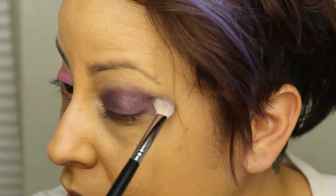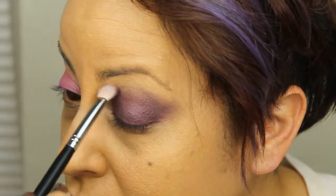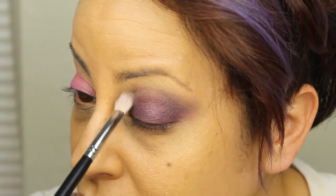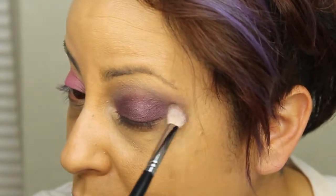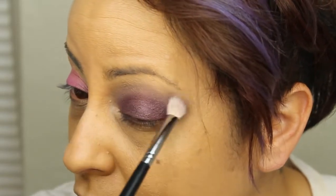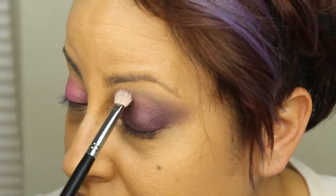And I'm going to take this out and start to blend that color upwards. And as you see, as you start to blend this color up and out above where that base is, you can see it starts to look a little bit darker, a little bit more gray, and that's okay.